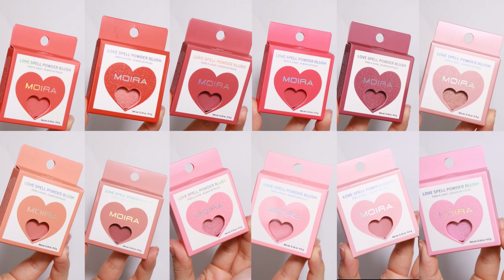Hi guys, today's video is going to be all about the Love Spell powder blushes from Moira Cosmetics. Look at them, they are absolutely adorable. So in case it's your first time hearing about the brand, Moira Cosmetics is a cruelty-free and vegan brand, and they offer a lot of budget-friendly makeup products. And today we're going to be taking a closer look at their Love Spell powder blushes.